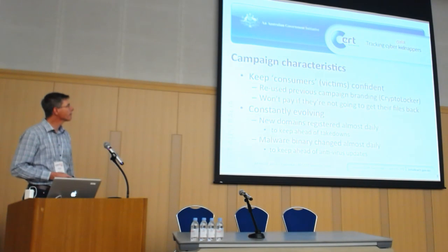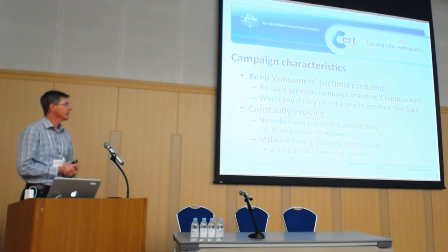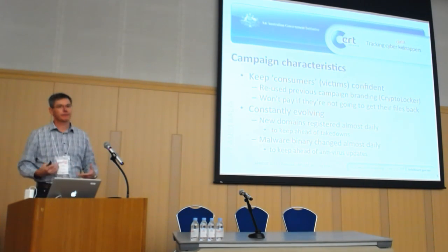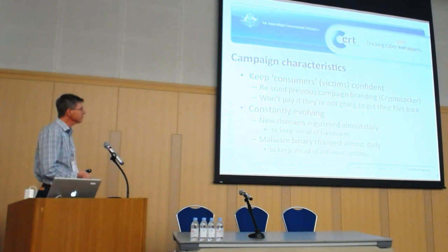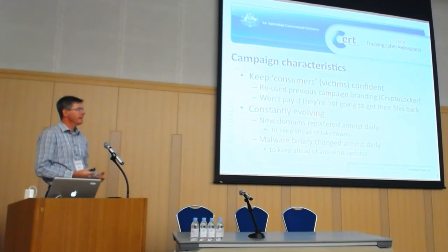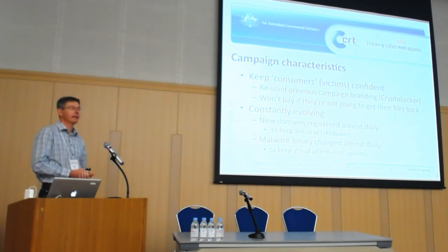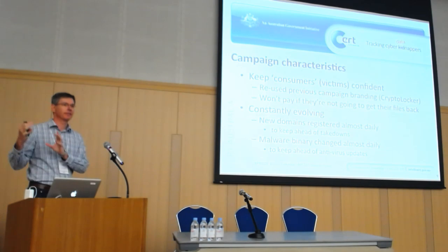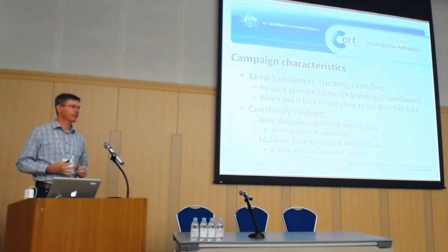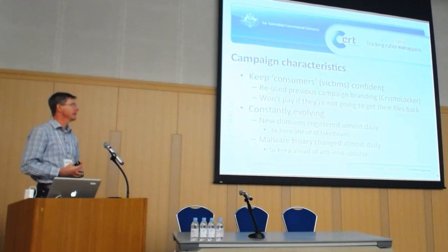So what are some of the characteristics of this particular campaign that made it challenging for us as a CERT to deal with? So they leveraged a previous ransomware campaign, CryptoLocker. So they use CryptoLocker branding in this campaign, as you'll see on a coming slide. But it's not actually CryptoLocker, it's a new campaign, and it's called Torrent Locker.